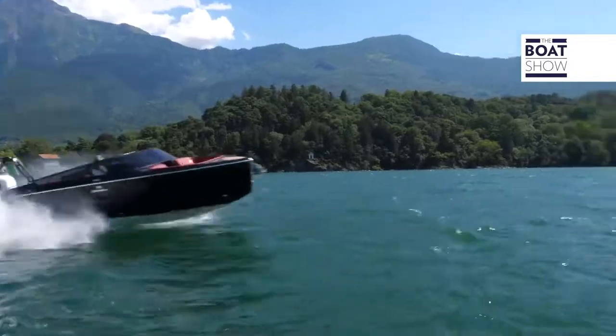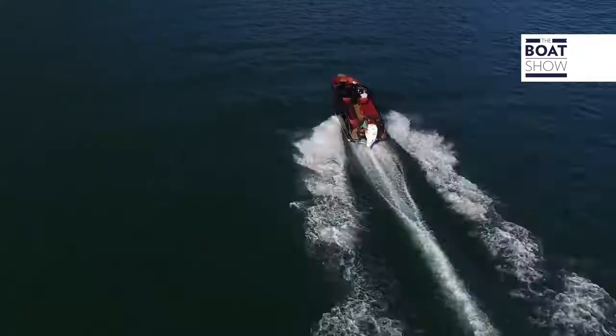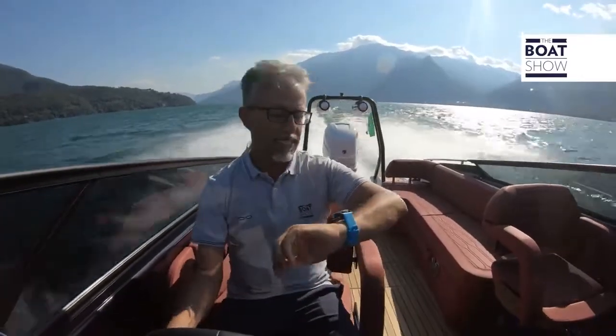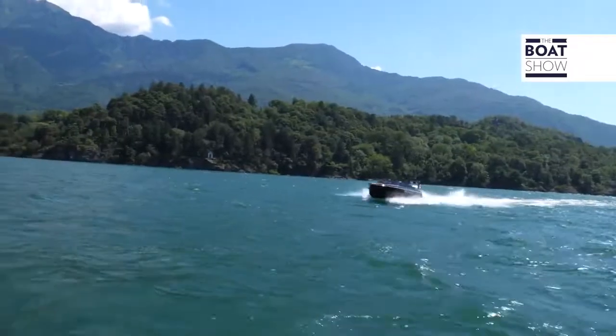Down with the throttle, up the trim, as usual. I have not used the flaps before. Neither will I use them now. I let it run. And I must say, it does it easily. I am not busy at all and we're at 42 knots.